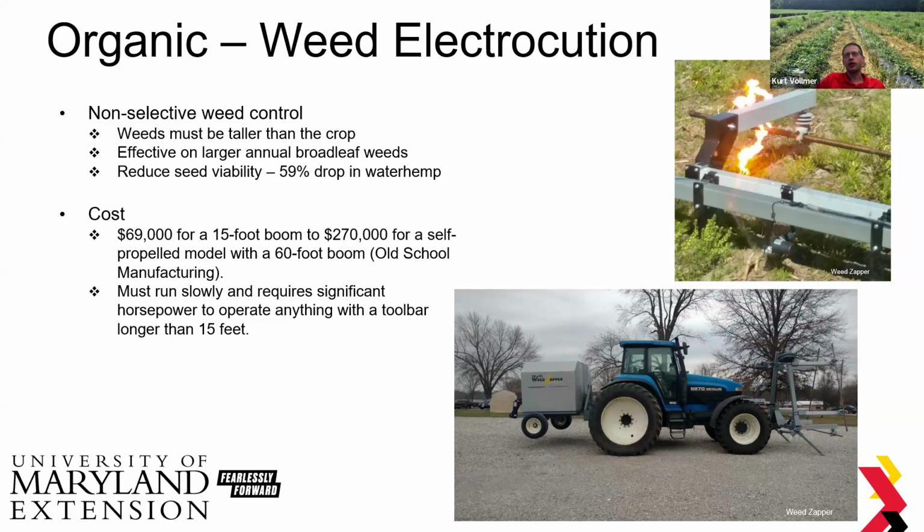Now, things like the weed zapper, that's probably what a lot of you are familiar with. There are electrical weeders in development that will actually go in between the rows and let you electrocute those weeds a little bit closer to the soil surface, so you don't have to wait for those weeds to be taller than the crop. And some of that research is still ongoing.